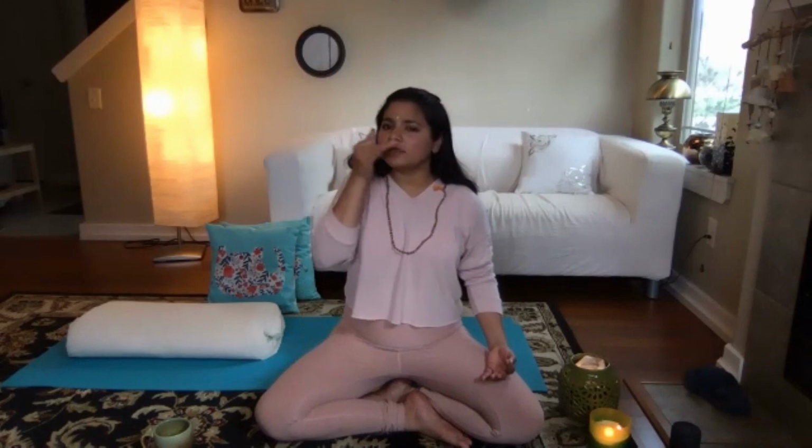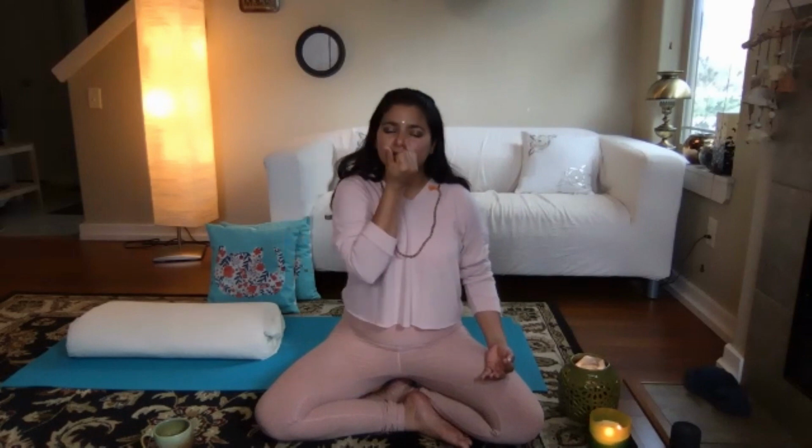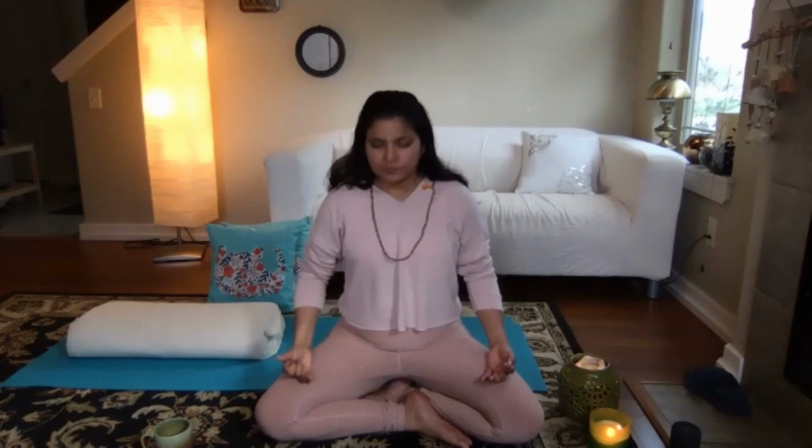So the thumb will control simply blocking this right nostril, and the pinky and this little ring finger will control the left nostril.